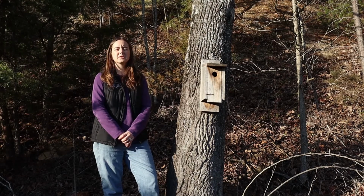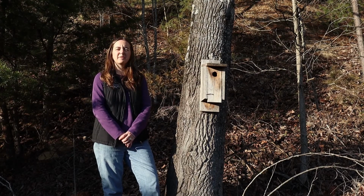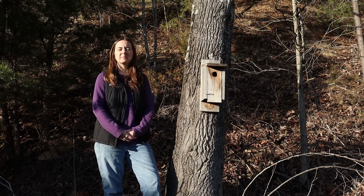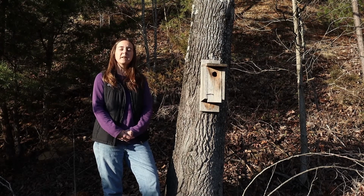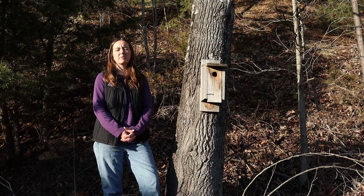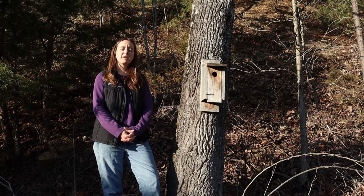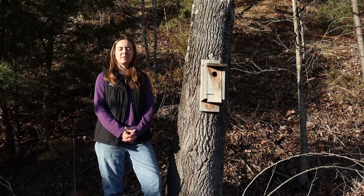Once you have your box constructed, you want to install it about 3 to 5 feet off the ground. You can attach them to trees, on the sides of buildings, using metal posts or fence posts. Metal posts are actually the preferred method. Bluebirds and their eggs are preyed upon by things like raccoons, snakes, and cats. And so a metal post makes it a little bit more difficult for those animals to access the box.